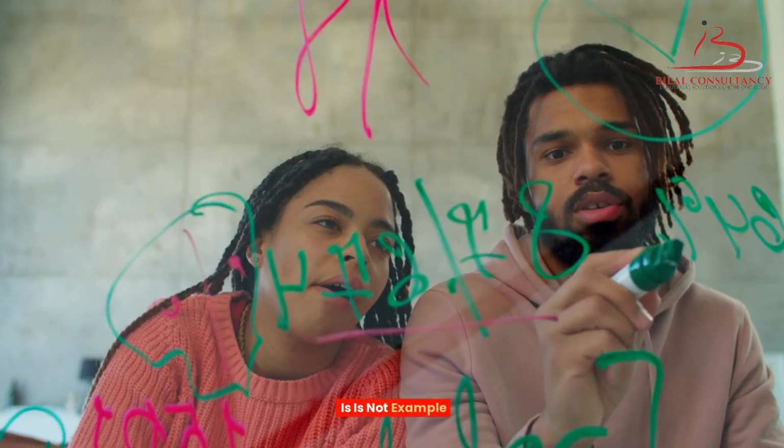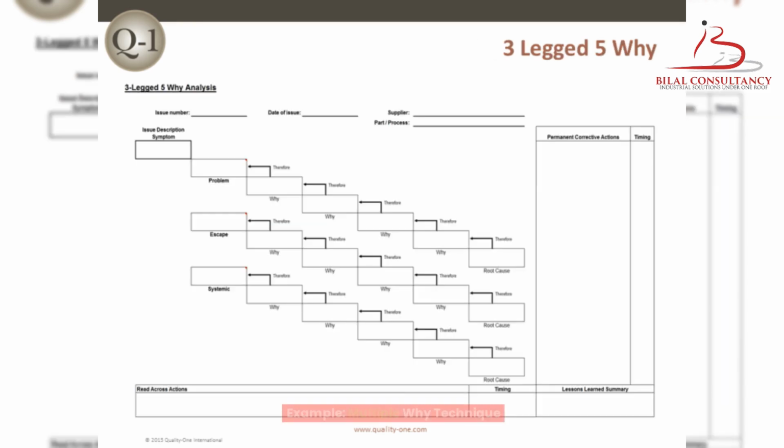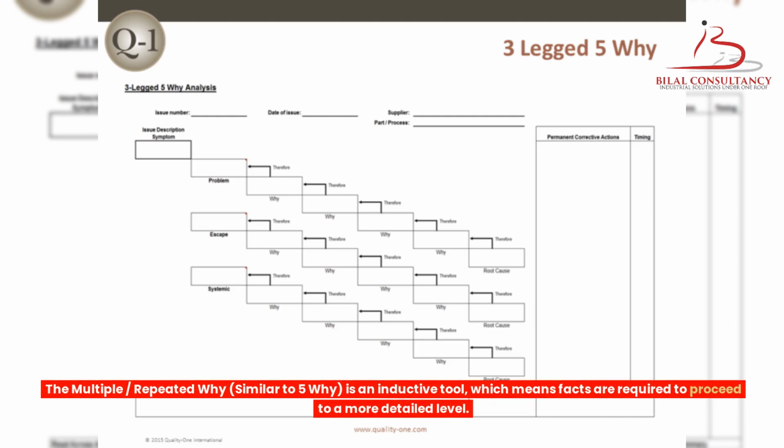Is not example. Multiple why technique. The multiple, repeated why, similar to 5 why, is an inductive tool, which means facts are required to proceed to a more detailed level.